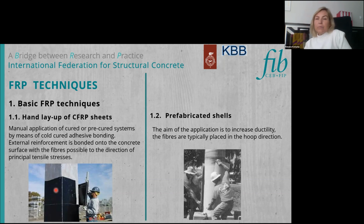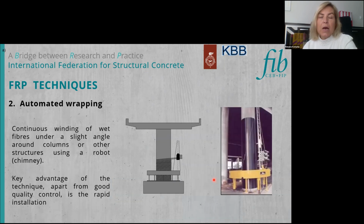Another technique typical with this one is the prefabricated shell. The aim of this application is to increase ductility, especially for the fibers which are typically placed in the hoop direction. Here you can see.